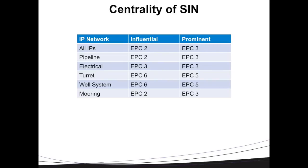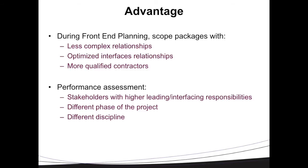The advantage of this methodology is that we can run the analysis for different scenarios of dividing the project into scope packages, and we can use the scenario that has less complex relationships in terms of interface points. We have to make sure the complex scope package is assigned to an appropriate contractor for that project. And we can also analyze the performance of stakeholders once we go into the project lifecycle. When we start the project lifecycle, we can see who is doing the most critical job in the leading interface points, and also in answering those interface points.